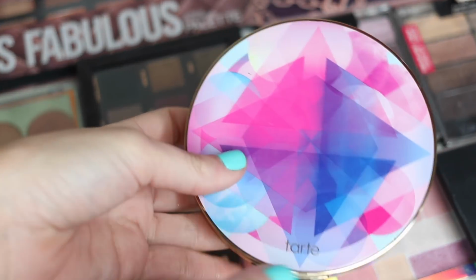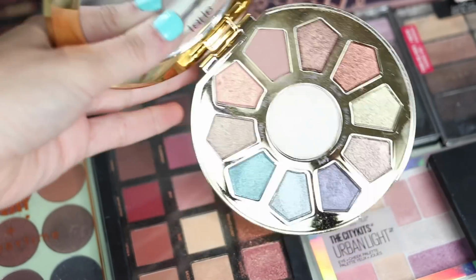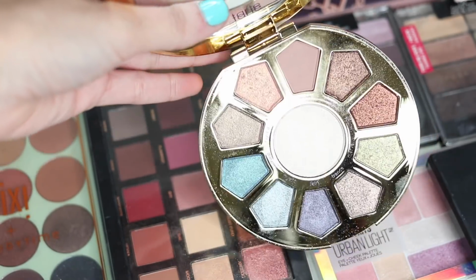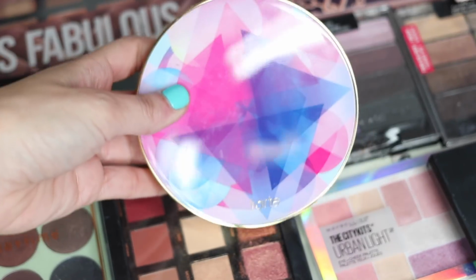So then I have this Tarte one. I got this also in a goodie bag, which is really cool. This has some fun colors in here. I love that there's a transition shade. I'm gonna keep it. I hate to part with it because it's such a cute palette.